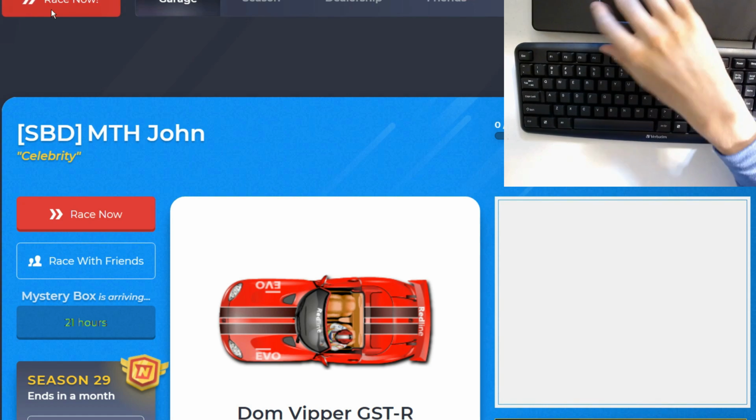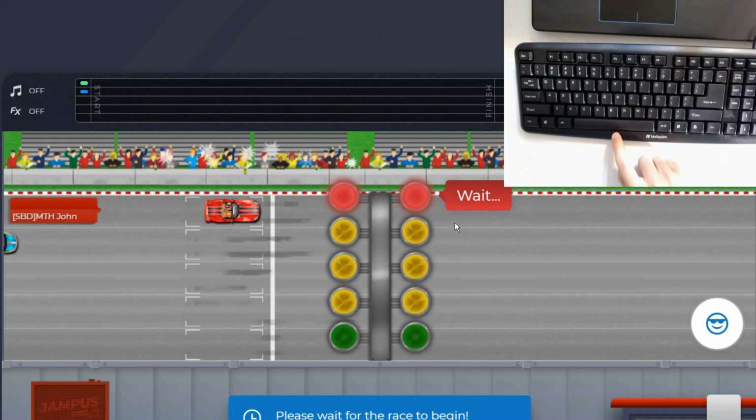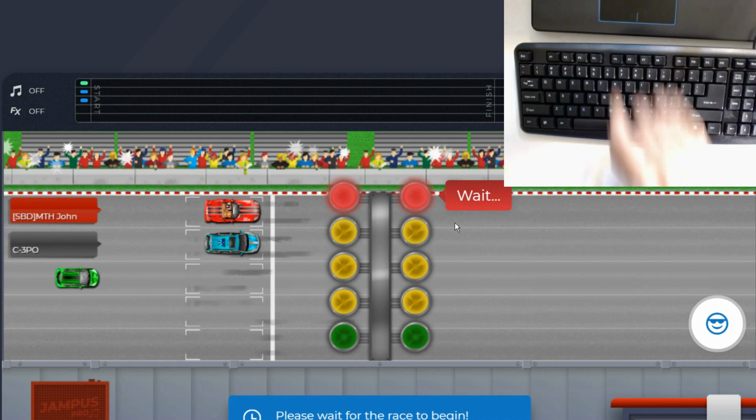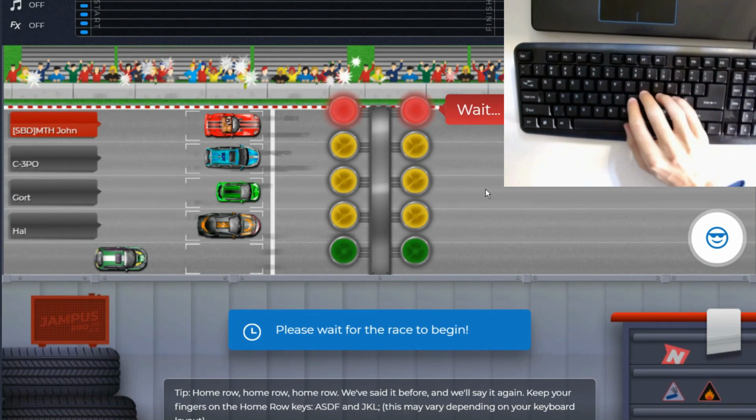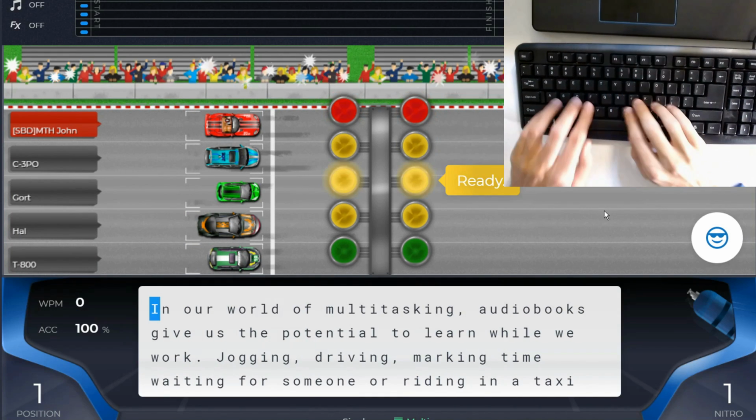Now I'm going to test out these keyboards with Nitro Type. The first thing that I've noticed with this keyboard is it takes the spacebar like 1/10 of a second to come back up after I press it down, which I could see being a problem, but let's see.